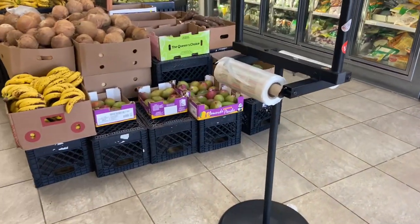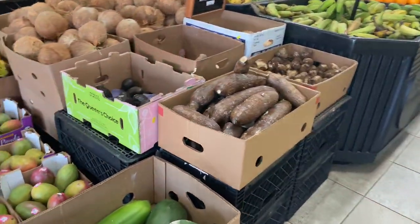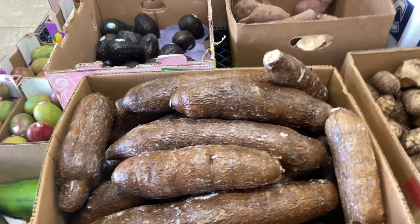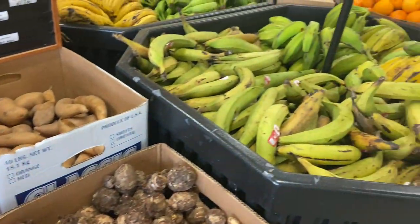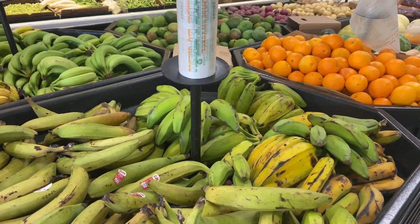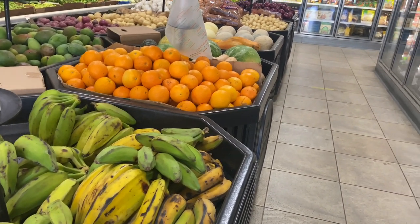Anyway. Yes. Oh, they have mangoes too. I love yuca, but it's so hard to make. So I'd rather go and get the cooked yuca than boiling something. And I know it's poisonous if you don't know how to cook it properly. And then what else are we getting? What are we getting anyways?